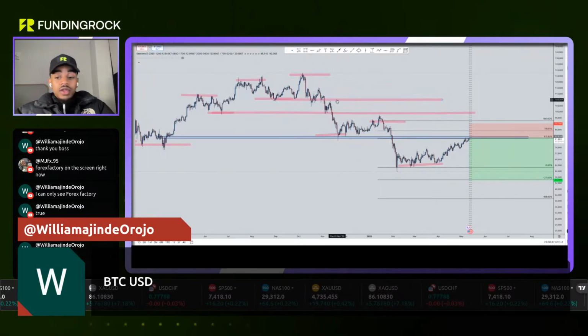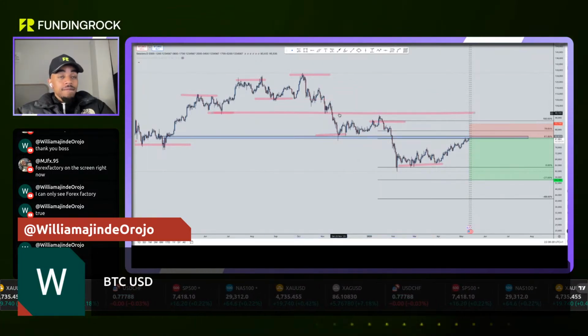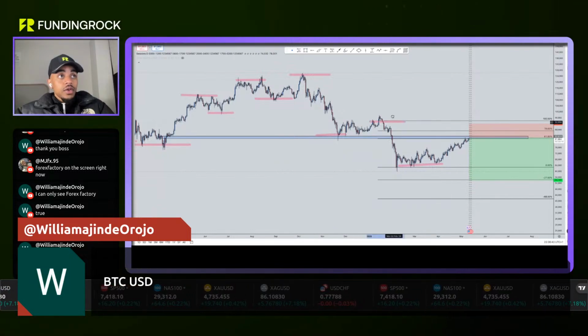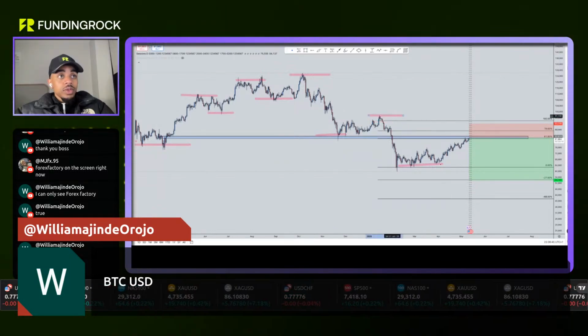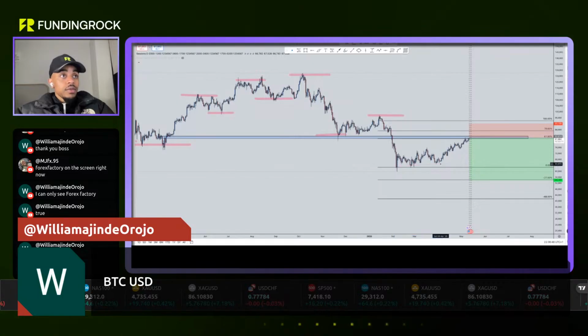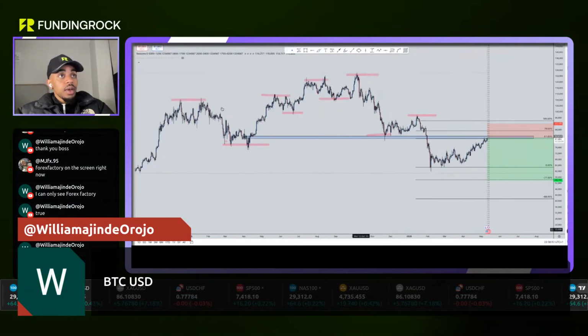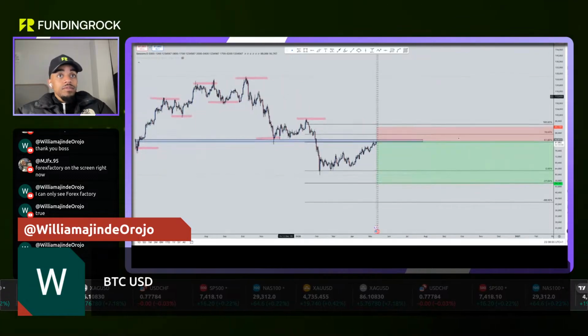So I'm going to get rid of all these lines. They're kind of distracting. We understood what happened on the higher time frame, so there's no need for us to keep most of these lines here. It's just a visual thing. Some people are visual learners. So as you can see, bang, bang, bang.